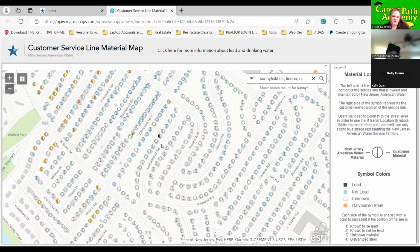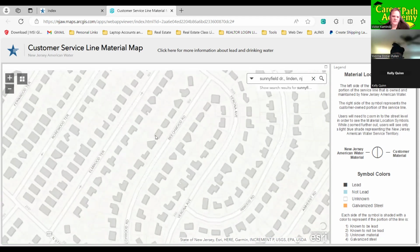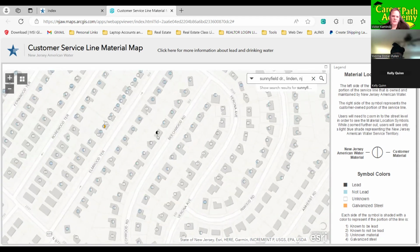Look at this house right here. There's a house I came across somewhere near my neighborhood. Look, they have lead pipes. They're the only house in the neighborhood that still has a lead pipe service line going to it. Everybody else does not. So you can't just assume that because all your neighbors don't have lead pipes that you don't. You've got one house in the middle of the neighborhood that's still got service lines that are lead coming to it from the water company.